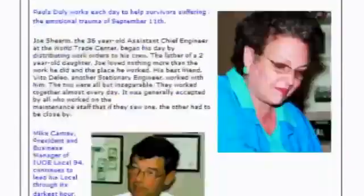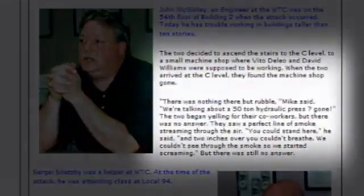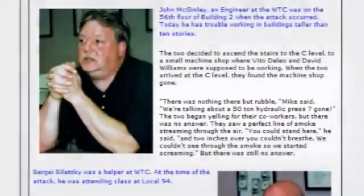Mike Pecoraro was working in the 6th sub-basement of the North Tower when the first plane struck. Mike and his friend descended to the sea level, and when they arrived, they found that the machine shop was gone. There was nothing there but rubble. We're talking about a 50-ton hydraulic press. Gone. They saw a perfect line of smoke streaming through the air. "You could stand here, and 2 inches over you couldn't breathe."